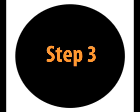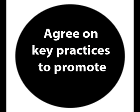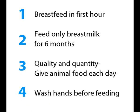For step 3, we would agree on the key practices to promote. After assessing many possible practices in this way, the group reached agreement on 4 priority practices we would all promote. Here they are.